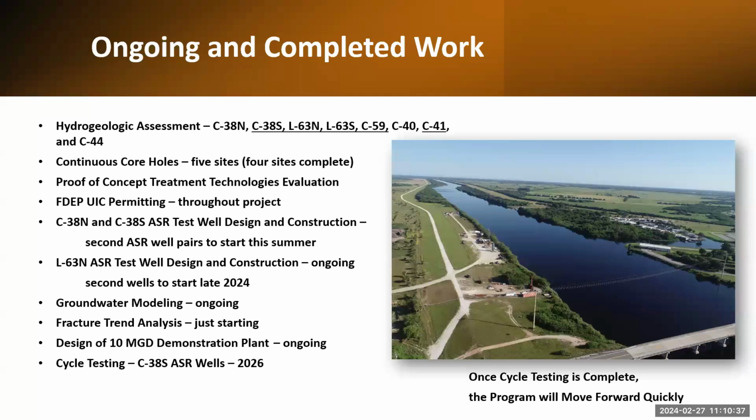For all the ASR wells, is the canal or river deep enough that we can pull 50 MGD out of it and then it can be put back in, because most of these canals and rivers are also used for boating. And then what's the water quality like in the aquifers?